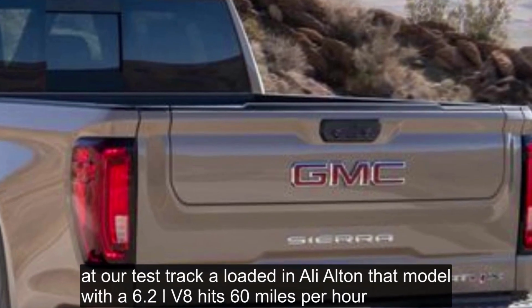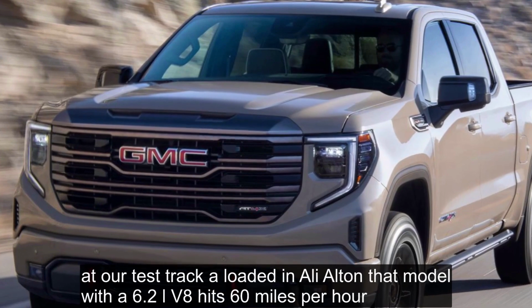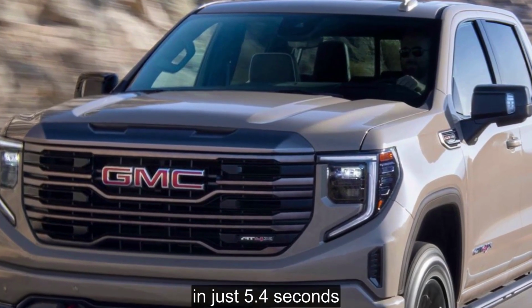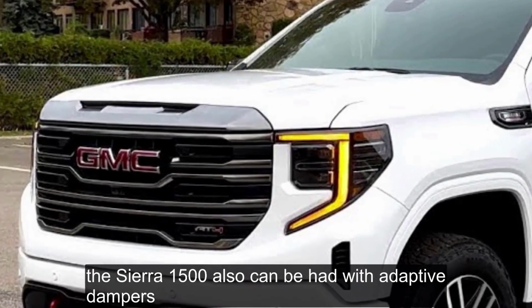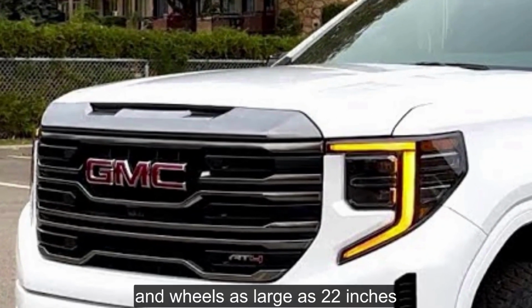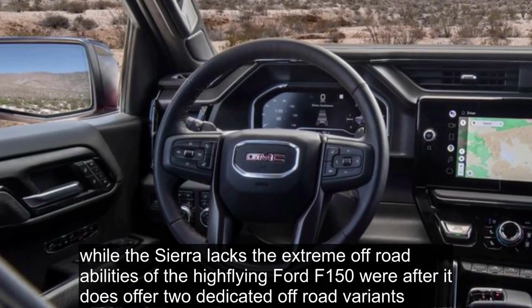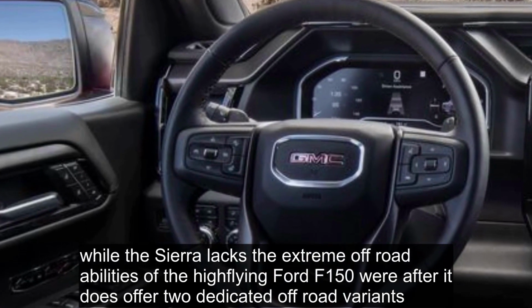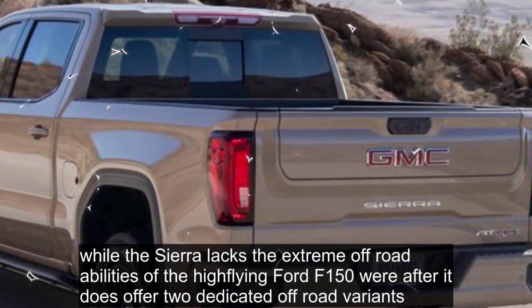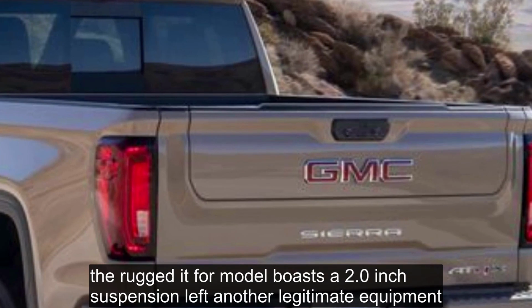At our test track, a loaded Denali Ultimate model with the 6.2-liter V8 hit 60 miles per hour in just 5.4 seconds. The Sierra 1500 also can be had with adaptive dampers and wheels as large as 22 inches. While the Sierra lacks the extreme off-road abilities of the high-flying Ford F-150 Raptor, it does offer 2 dedicated off-road variants. The rugged AT4 model boasts a 2.0-inch suspension lift and other legitimate equipment.